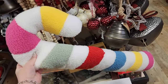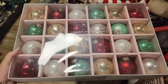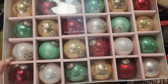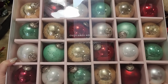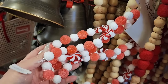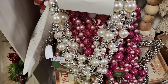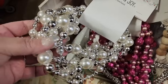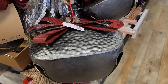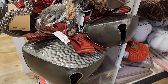$20, I know we've seen this before, but we're seeing it again. How cute. $40, cupcakes in cashmere. 24 ornaments. And they're kind of heavy, so I'm assuming they may be glass. $10, look how cute this garland is. $13, 12 feet of garland. And this one also is $13. $40, y'all, look at that huge bell. And they have a smaller one for $20. I think those are so cute.